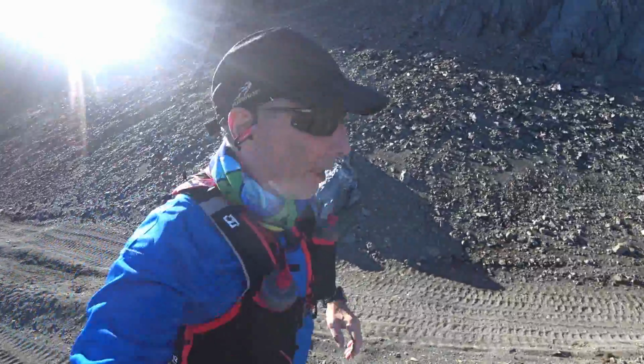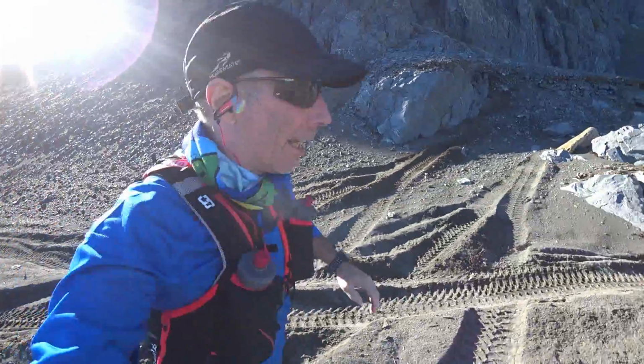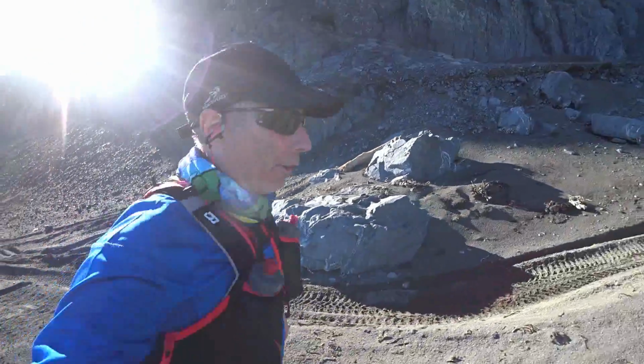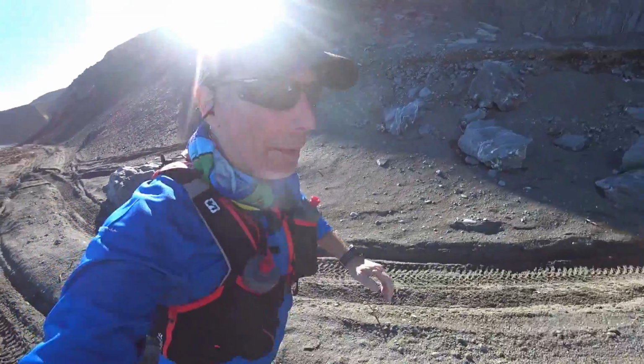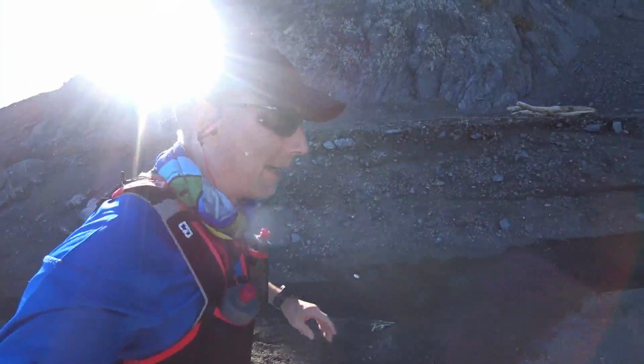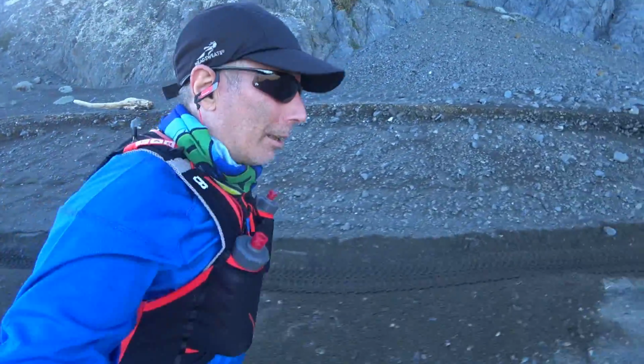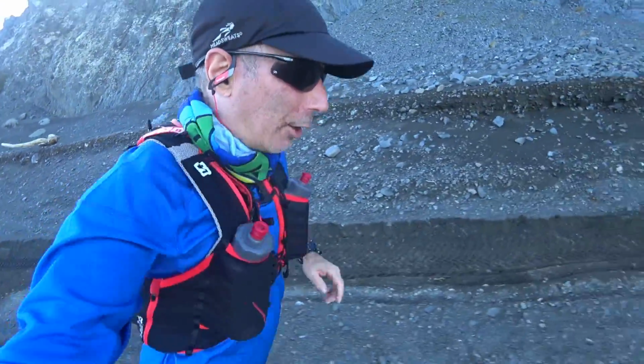So pretty soft through here, which makes things interesting, and loads of sand flies. So you gotta run with your mouth shut, otherwise you get some extra protein. Well, this is certainly a good workout for the legs.